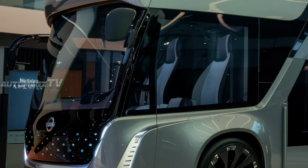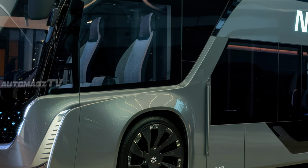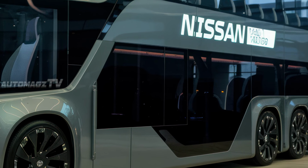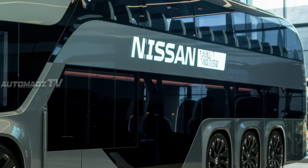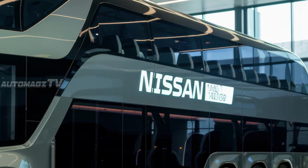Let's start with that stunning front design. The futuristic NV350 sports a sleek, aerodynamic nose with seamless LED daytime running lights that wrap around like a halo. Its double-decker profile stands out immediately, combining form and function.